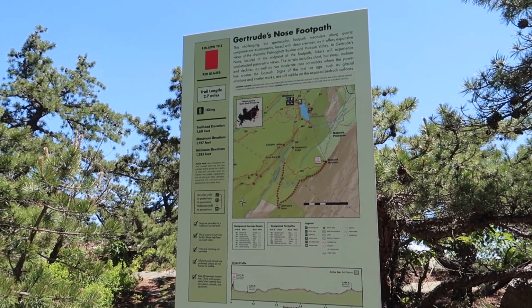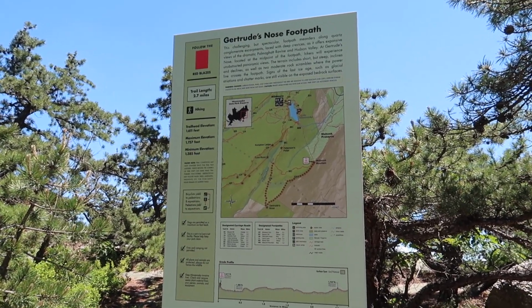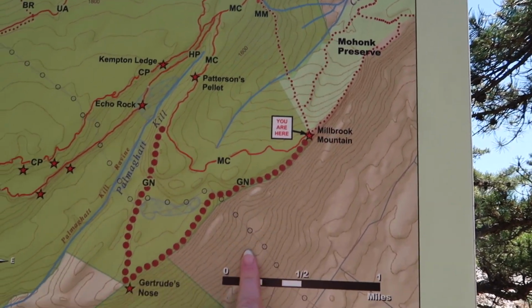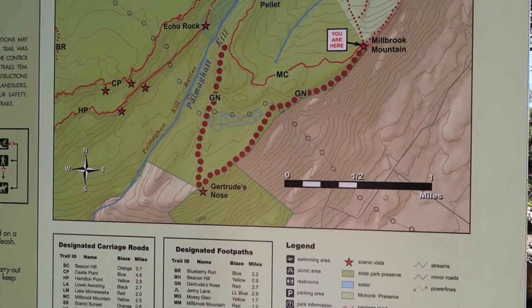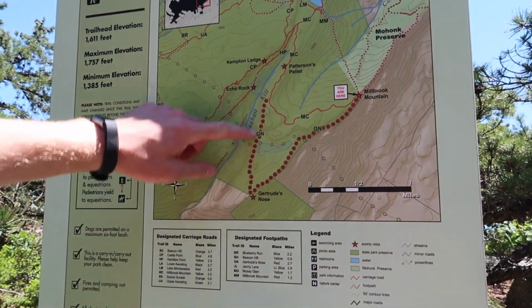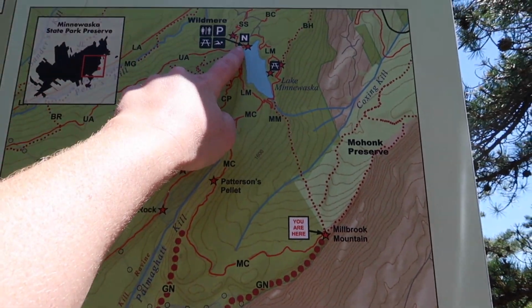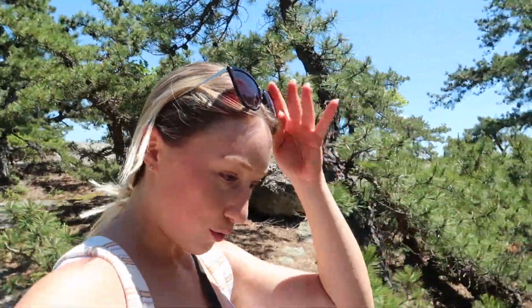So the next part of our hike is going to be the Gertrude's Nose footpath. So right now we're at Millbrook Mountain and we're going to be going all the way down to here. And then to here. Yeah, and then we're going to be going back up. And then we're going to go all the way back to the parking lot. We're going to be doing the Gertrude's Nose footpath now, which is 2.7 miles.